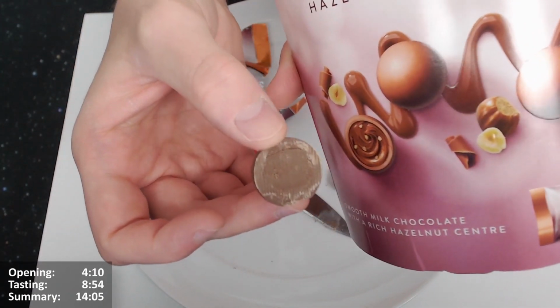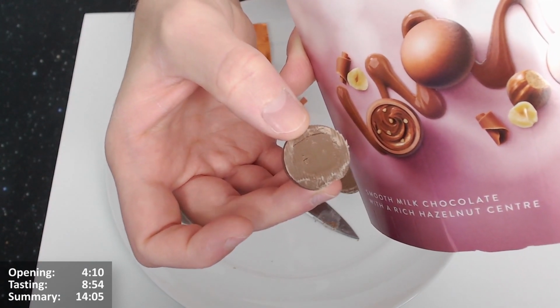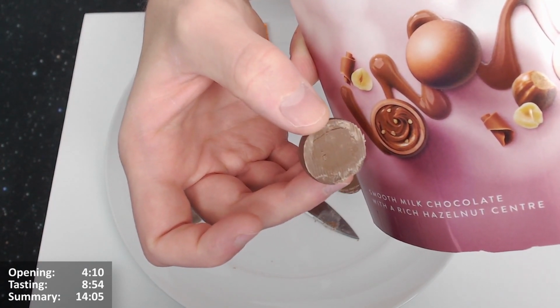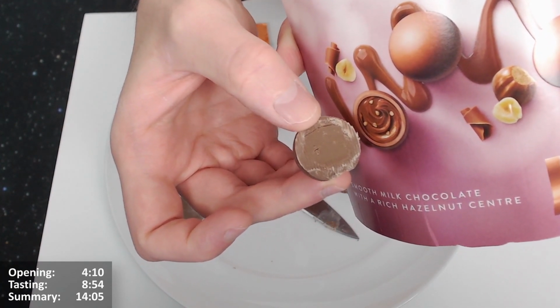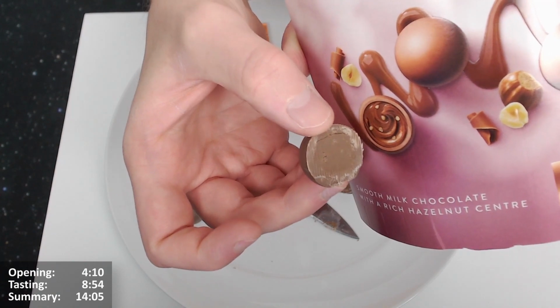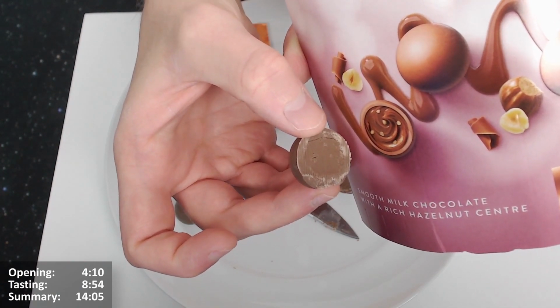They don't really look too much like they do on the front, to be honest with you. It definitely looks more of a truffle rather than a flowing cream of goodness. And you can see the biscuit pieces, I think, don't really look too prominent either.